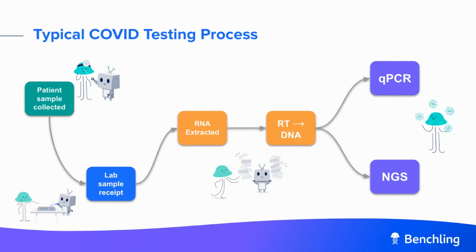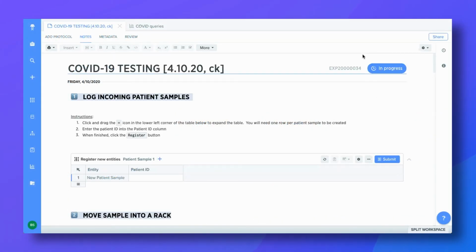Now let's take a look at how Benchling could be used in your lab for testing processes and for handling large volumes of clinical data. What you see on the screen is a Benchling template. Using templates allows for standardization of protocols across teams and can help streamline lab processes. All of the steps outlined below can easily be tailored to your unique workflow. Now I'll be showing all of these steps in a single template to make things easy, but they can easily be split up into different segments, such as one template per lab station.